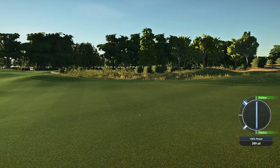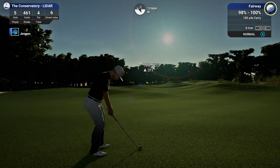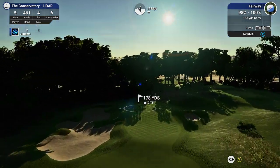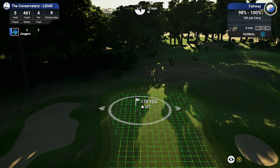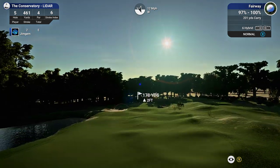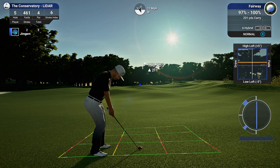It's a pretty challenging course because virtually every shot, unless you find a nice flat spot, you're on a slope. Anyway, I've got a right to left slope this time. Okay, 178. 12 mile an hour wind. Oh, that might be too much. I think it is. Put some loft on it.